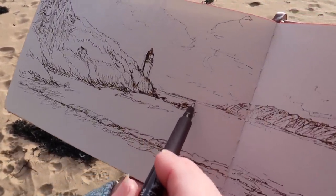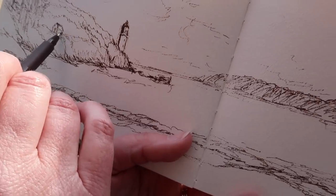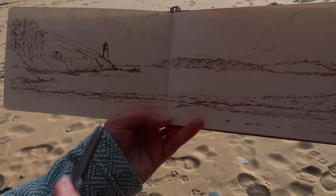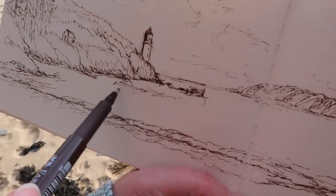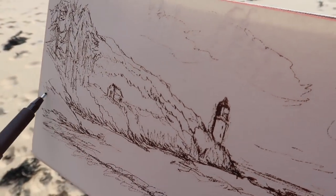The lighthouse. It's good, isn't it? I like the fact you've done it on a double page. Well, it just lent itself to it. So, a few little hidden rocks offshore. The page is flapping, I'm going to ruin it.